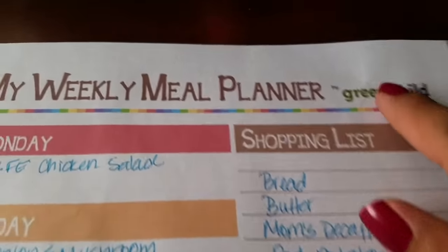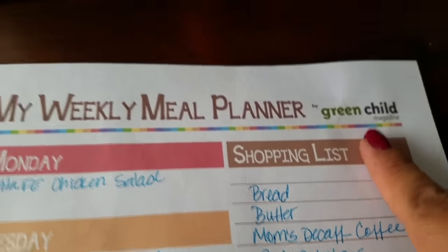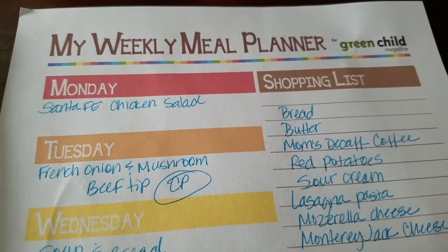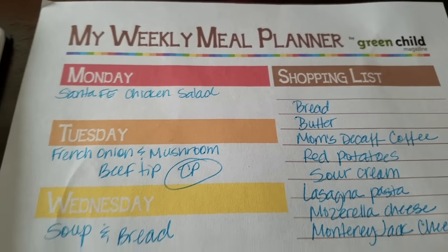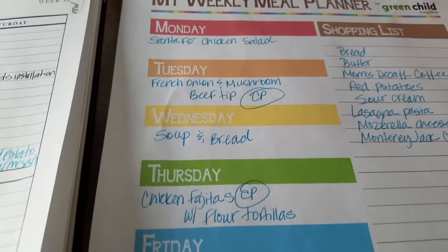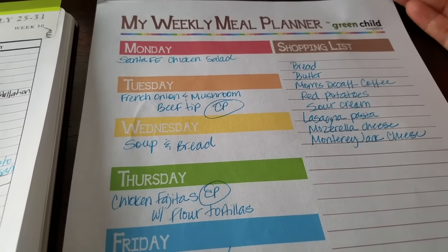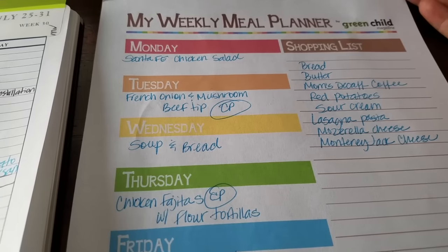that I print out. It's from the Green Child magazine. You can find this on Pinterest. I'll try to link that below. But this is what I use, and I like to hang this up in our kitchen. That way, everybody kind of knows what's going on as far as dinner that night.